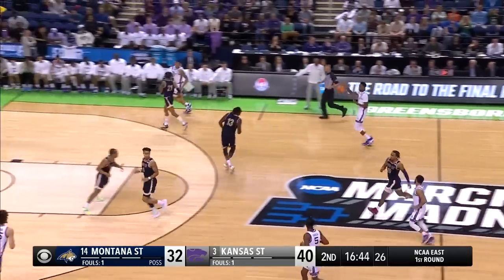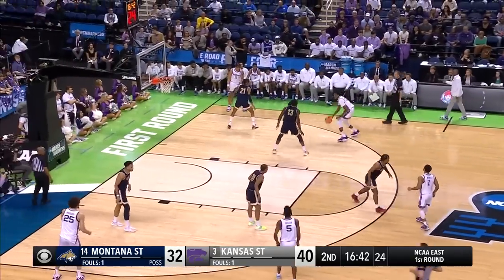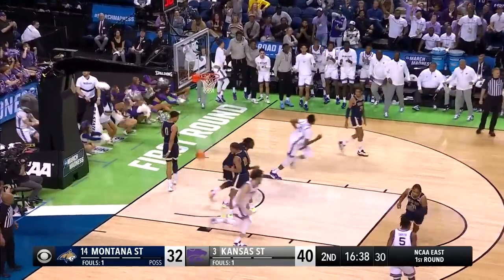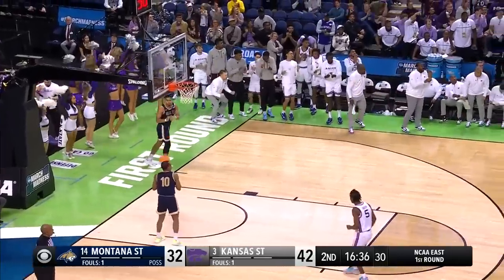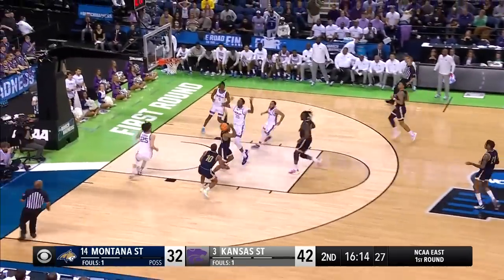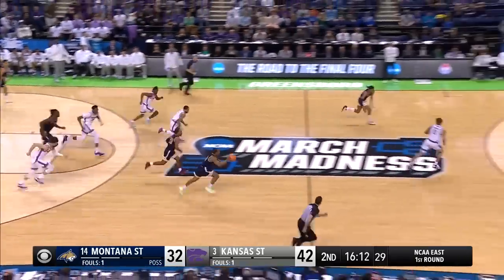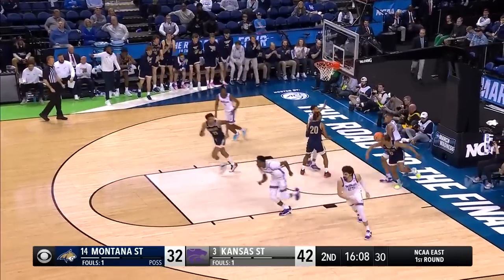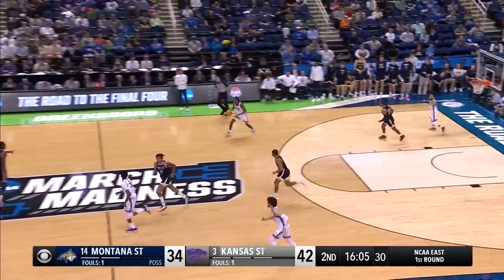Keontae Johnson. Tomlin, multifaceted. Didn't play high school basketball. Shows the ball, spins and scores. Naquan Tomlin has got some skill. Not on this possession. Darius Brown turns it over, but then Ford steps in for the steal. Brown on the run. Fake the pass and lay it in.